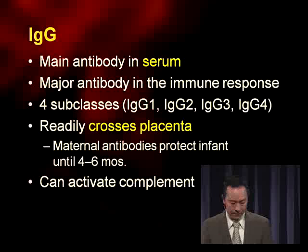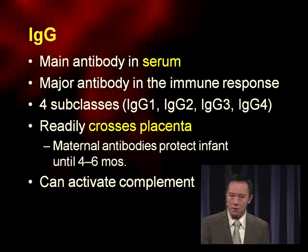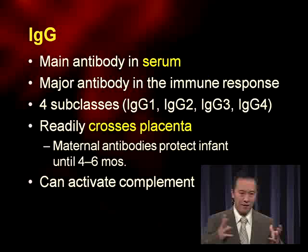And so when the baby is born, its IgG levels are actually higher than the mom's IgG level. So why do babies start getting infections at 4 to 6 months? Well, it turns out that there's turnover of IgG. The half-life of IgG is about 21 days. So you think about how long it takes to clear antibody. It takes about 4 or 5 half-lives to clear, and that turns out to be about 4 to 6 months. So that's why babies start developing ear infections at about 4 to 6 months. Okay? So immunology is very, very simple. Trust me.